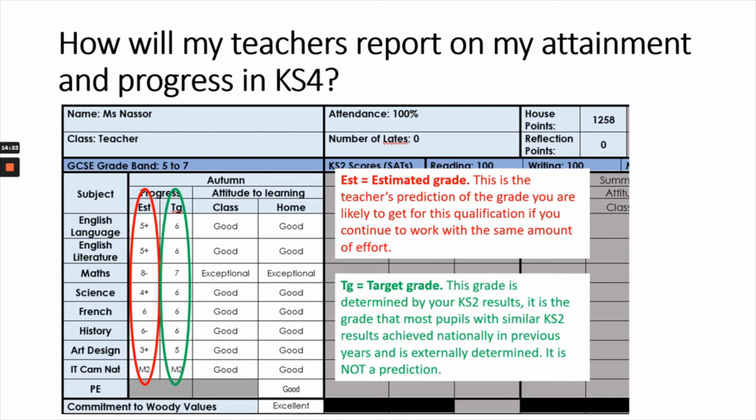Right down at the bottom there, you can see my grades for my Cambridge National IT are merits, a level 2 merit. Again, I'm meeting my target, so that's nothing for me to be worried about. All of you will get an effort grade for PE, whether or not you do GCSE, so that's not your GCSE PE, that will come separately, but you'll all get an effort grade for the PE, and as always, commitment to Woody values.